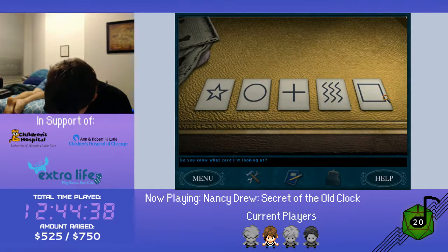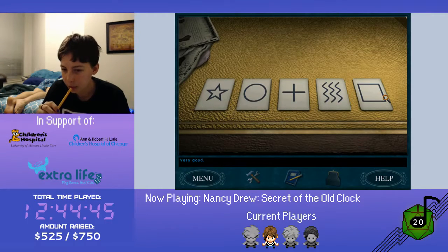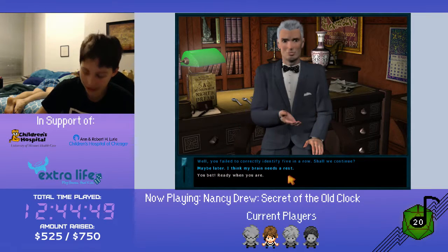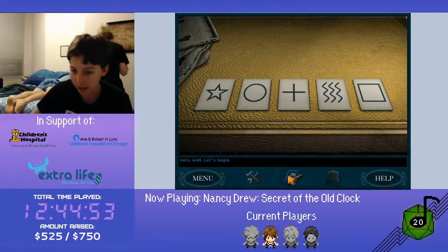Here's another. Do you actually know what card I'm looking at? I think it's this one. Very good. It's the same as when you played it on mine. Identify 5 in a row. Shall we continue? Ready when you are. Very well. Let's begin.